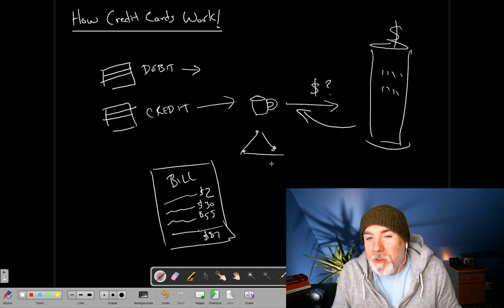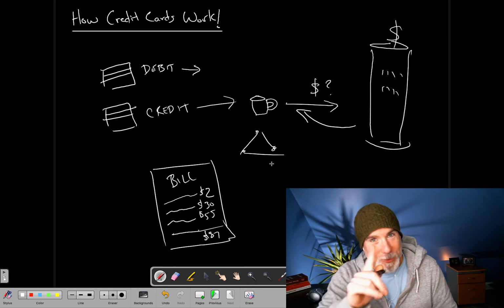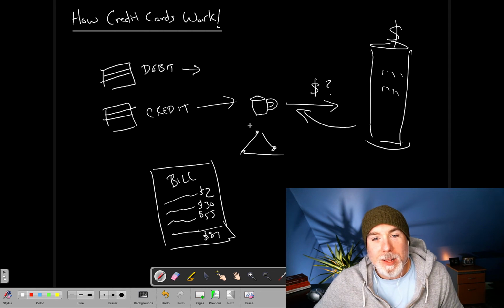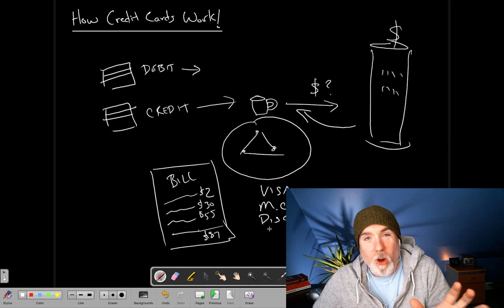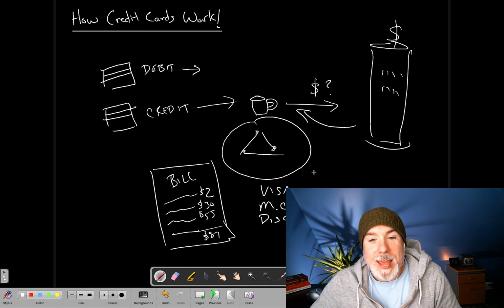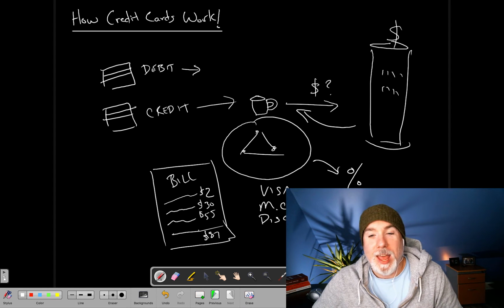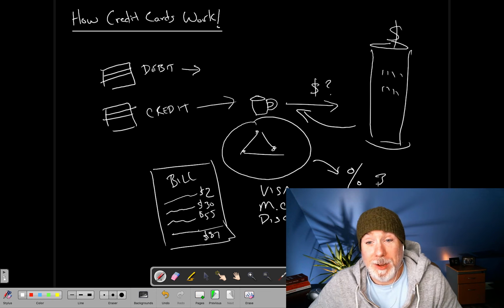So where does that money come from? Well, it does come from people that are paying interest on credit cards, and we'll get to that in a minute. But remember that this network in the middle, whether it's Visa or MasterCard or Discover or Amex, okay, that network has negotiations with all the stores that accept those credit cards that they get a percentage of every dollar spent at that merchant. And that could be sometimes up to 3 or 4%.